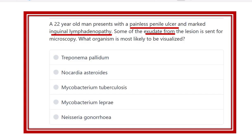That means a 22-year-old man, relatively young, develops a painless penile ulcer, and there is also inguinal lymphadenopathy and some exudate from the wound site. So what may be the organism for this condition? Here the options are Treponema pallidum, Nocardia asteroides, Mycobacterium tuberculosis, Mycobacterium leprae, and Neisseria gonorrhoeae. So what may be the answer?